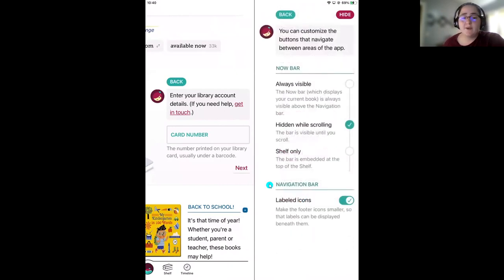And then down at the bottom of the screen, you'll see navigation bar, and you can toggle on your icon labels. You'll see I toggle them off, those labels disappeared. I bring them back and they show up again. So that really helps, especially if you're just getting used to the Libby app for the first time. I'm gonna come back up to back here.